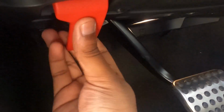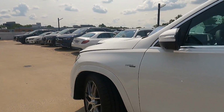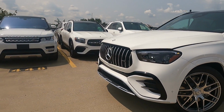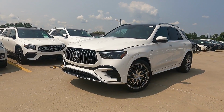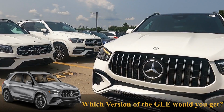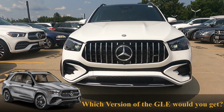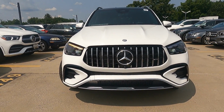Hood releases right here. Now the GLE is available in 6 different powertrains. So you have the 350 with a 4-cylinder, you have a 450 which has an inline 6, and new for 24 is a 450e, which is basically a plug-in hybrid. You also have the 580 and then this 53 AMG. And at the top of the whole range is the 63 with over 600 horsepower.